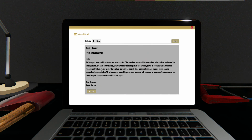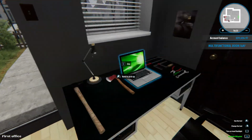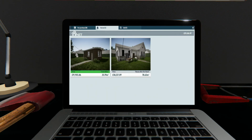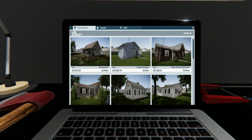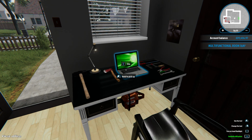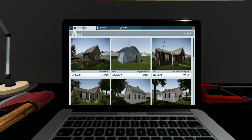Okay, and I think that we should... bunker. Post-war bunker. I don't think we want to do a job. I think we want to go and buy a new house. Want to start working on our next project. Okay, so browse. For purchase. Because we got a burned house. We got a camping bungalow. House with uninvited guests. How much money do we have? We have 39,000. So, I'm willing to spend about 35 on a house.